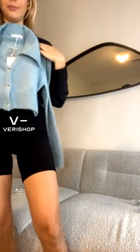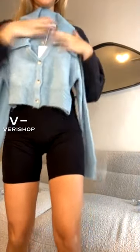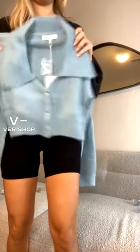But like I said before, I think if you were wearing a high-waisted jean, it would probably hit here-ish. So I think this with a high-waisted jean and a belt could be so, so, so cute. And then it comes in this pretty blue color, and then also an oat khaki color.